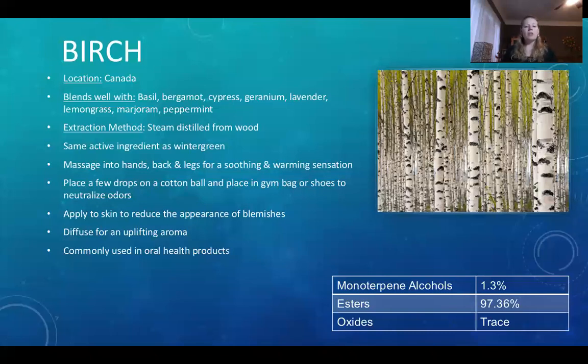You can put a few drops on a cotton ball and use it to help neutralize odors in stinky areas. But with birch, this is precious, guys. You're not going to get a lot of this, so I would be very, very sparing with your birch. Apply it to the skin to reduce the appearance of blemishes. You can diffuse it. It is also used in oral health products to help with oral health and whitening.